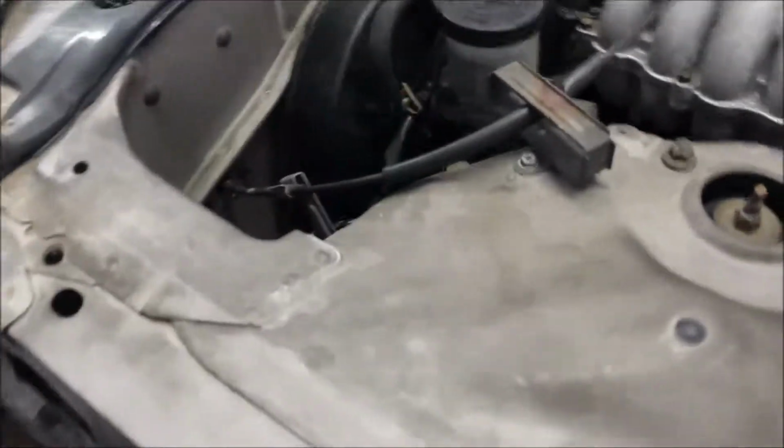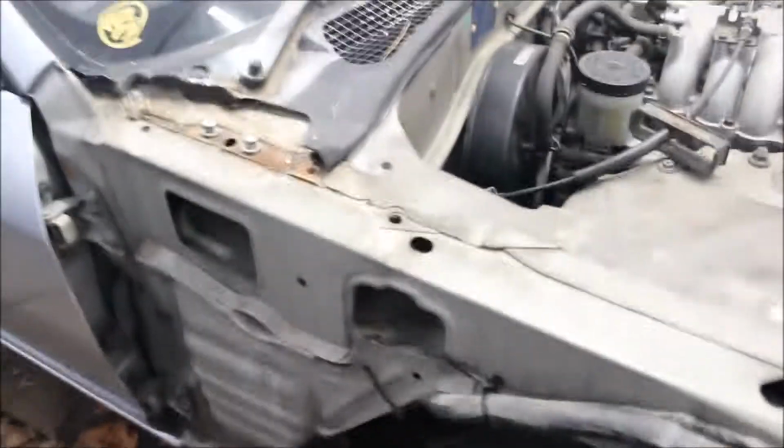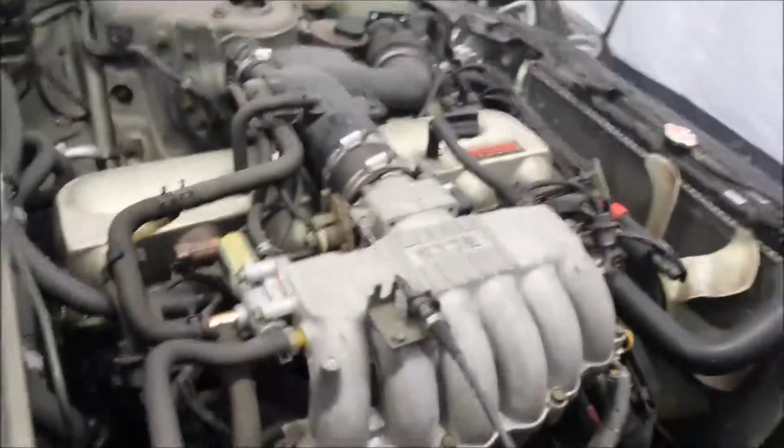Alright, so now that I finished tucking this harness right here, got everything nice and tight. It's about as tight as it's going to get up to the fender. I didn't test fit the fender yet, but looking at it from the side of the car, it looks like it's going to work. So, I guess I'm going to start ripping off this intake manifold. I'll probably start with the throttle cable right here and work my way back and try and get as much room as I can to get down there and fix that rust.